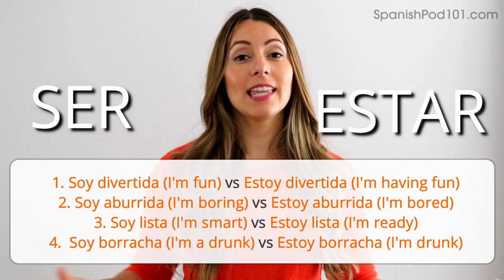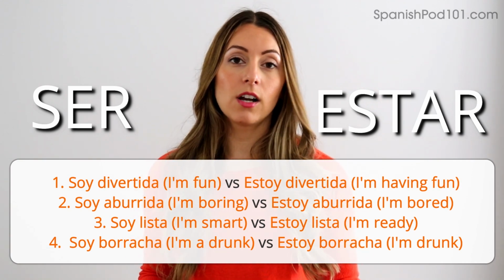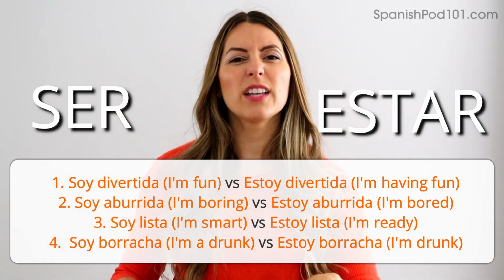So you can see there, if you actually use the verb wrongly, you can either be saying to someone you're drunk or you are a drunk, right? So that's why it's so important to actually learn when to use ser and when to use estar. Muy bien. So remember, if we are describing a characteristic or a personality trait, we're going to use ser, and when we want to describe a state or an emotional state, an emotion, we're going to use el verbo estar.